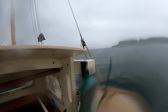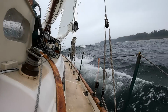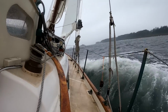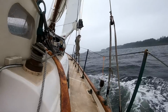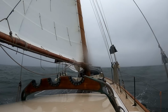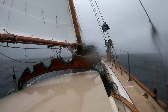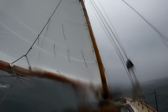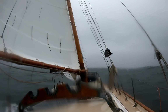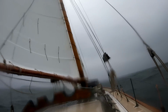Now with the rig's stays set, she's got a lot more power. You can see she's moving. We don't have enough drive to punch through these swells, so we just went through a whole round of shaking out reefs, some sail changes, back to rain. So just a wonderful first sail here.